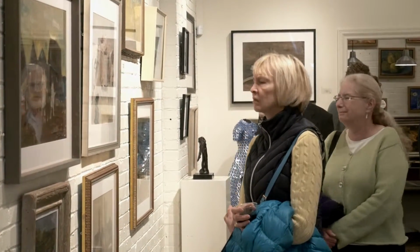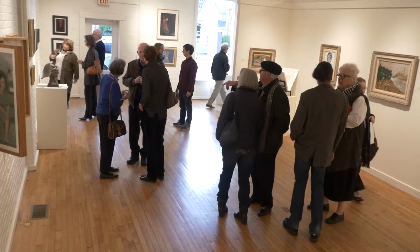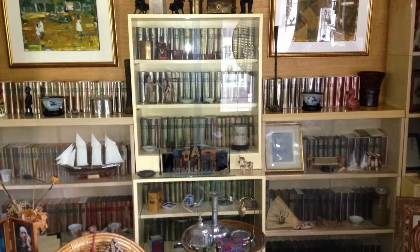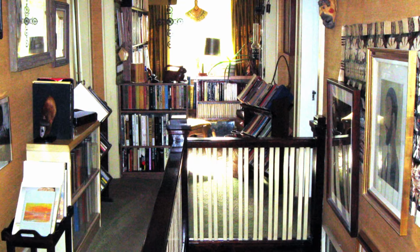The idea behind the opening was that this was going to be all of the material that nobody had been able to see before. His work has been displayed here and at the Columbus Museum of Art and a lot of galleries, but the things that were in their home were really very private, and not that many people had been exposed to them, didn't know what was there.